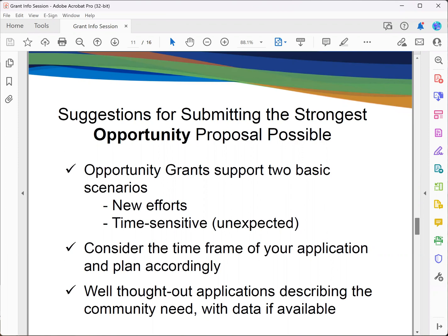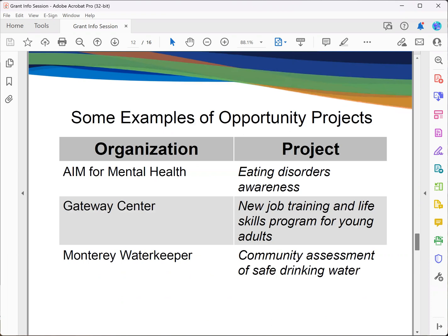Opportunity funding decisions are usually made within 2 months. Plan accordingly, since grant funds cannot cover expenses previously incurred before the grant period begins. We have received a few requests that were unable to be supported because we received the grant application too late. Here are some recent examples of opportunity grants. Again, more information is on the website.